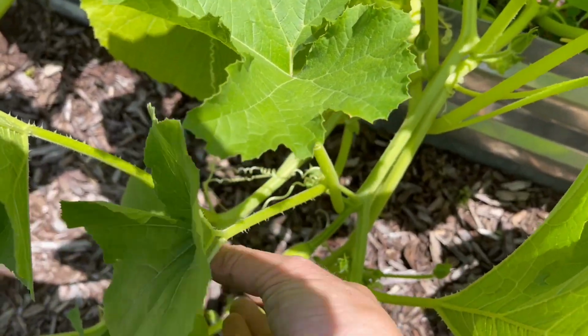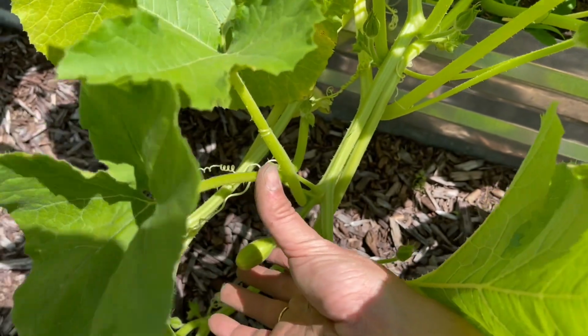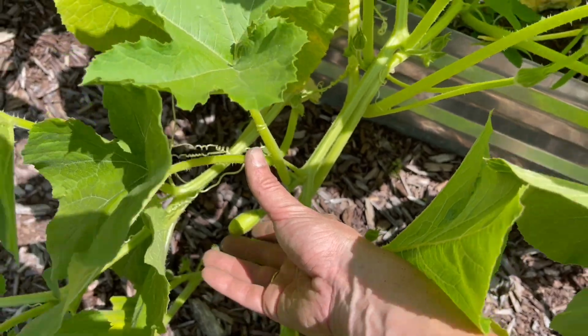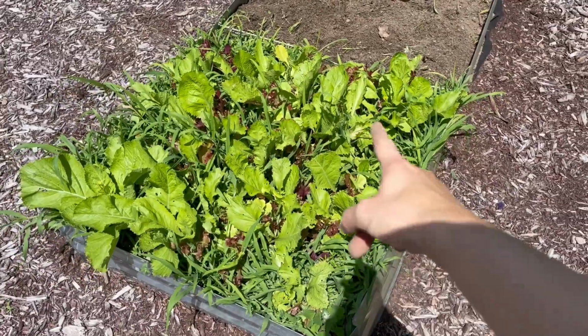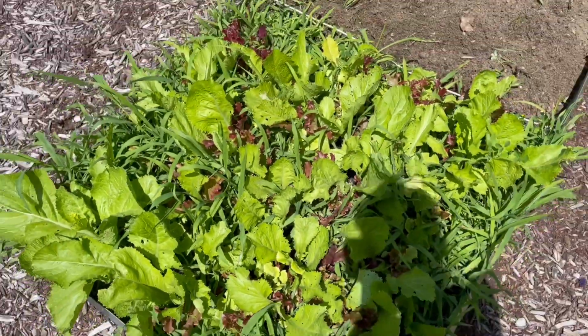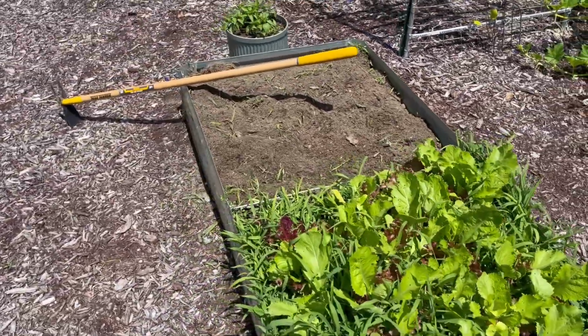Here we go. Here's a little baby squash coming in right there. And there's more. I'm excited. I decided to cut some of the purple leaves that are still healthy in there before I till up this and replant lettuce for late season.